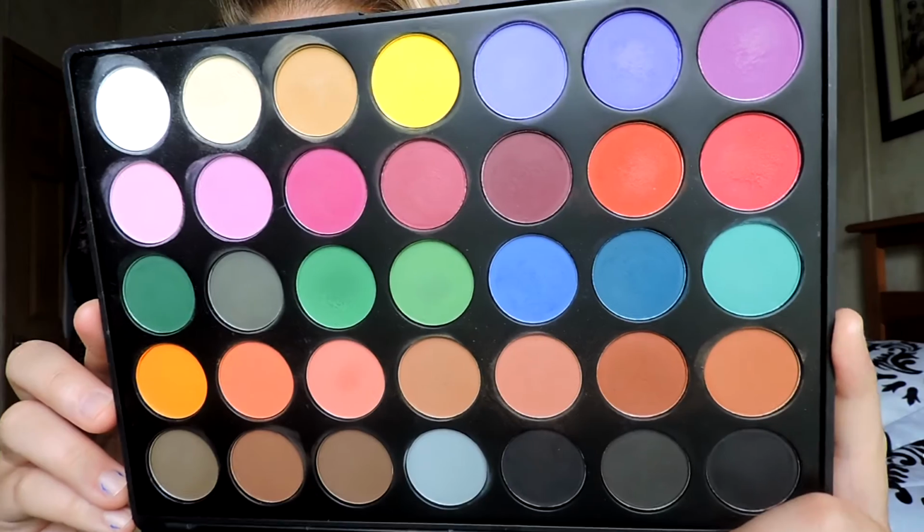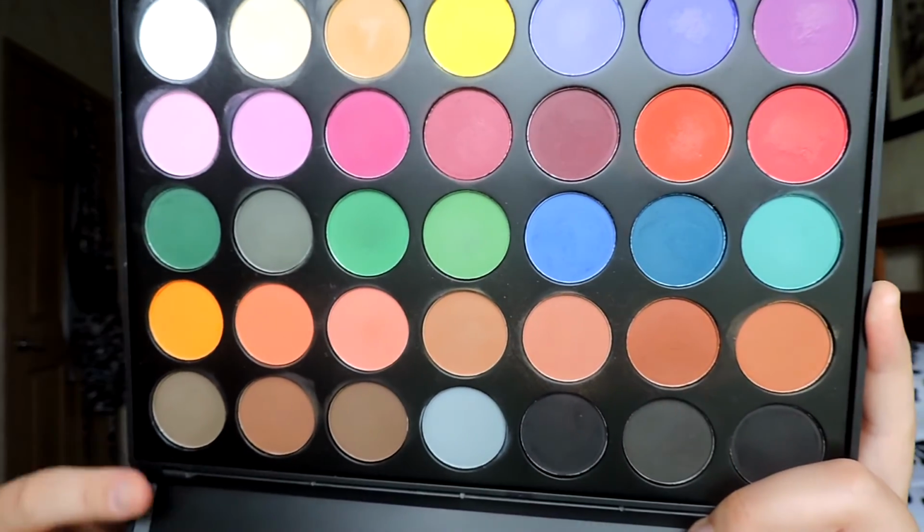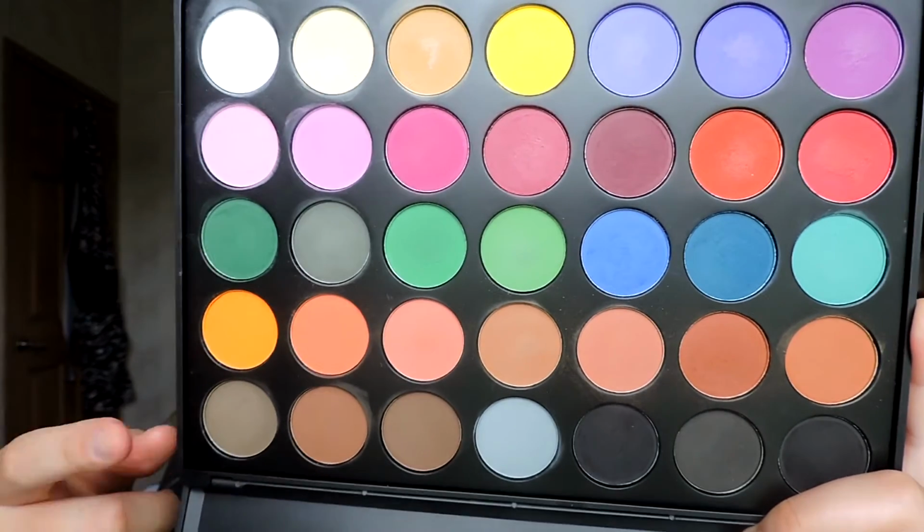I've been wanting to play around with brighter, more colorful colors because, as you guys know, I do pretty much neutral colors. I really don't work outside the box very much just because it's my comfort zone. But here's what it looks like up close. I really do like the variety of this palette because you not only have the brighter shades down here, but you also have your neutral shades down here to work with. So it's not just all bright, colorful shades. I really do like the mix of bright shades with neutral shades.